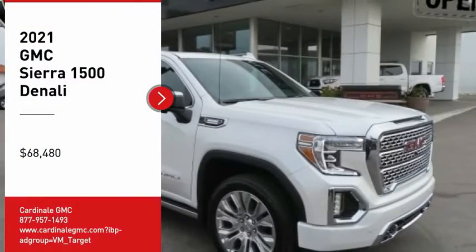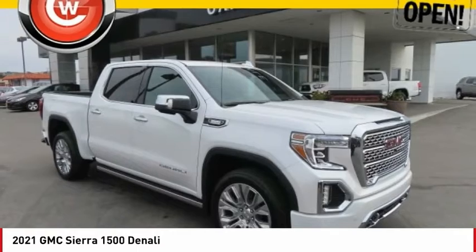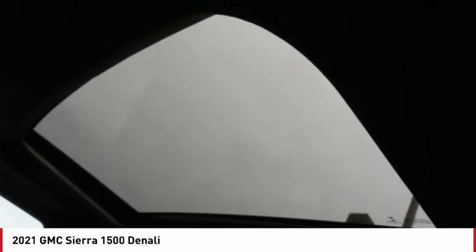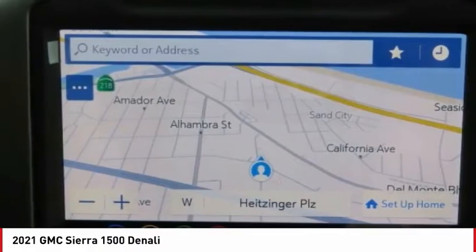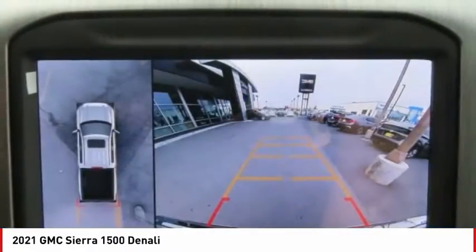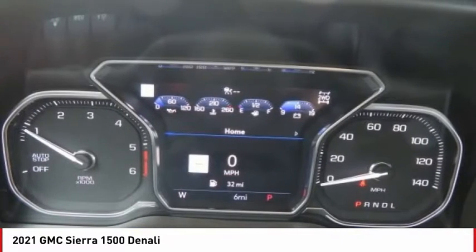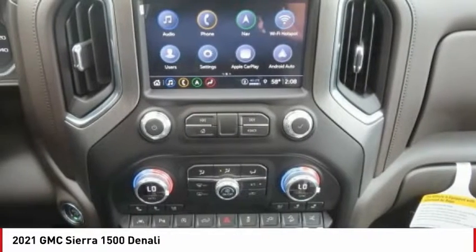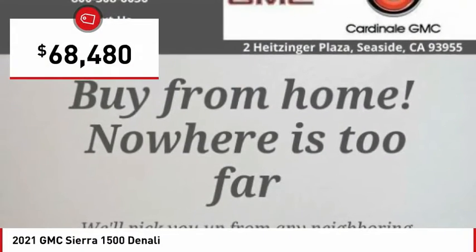Make a great choice today with the 2021 Sierra 1500. The GMC Sierra is a full-size pickup with all the functionality you could expect. With multiple trim levels, the GMC Sierra provides a wide range of features for you to enjoy. Power and advanced technology can both be found in this fantastic truck and is priced below $70,000.